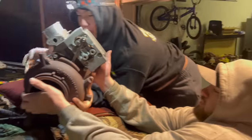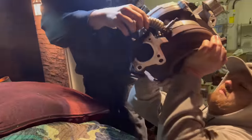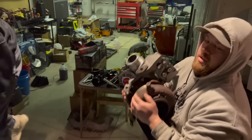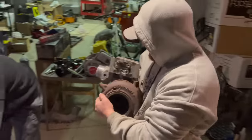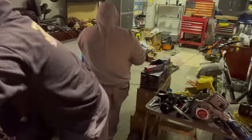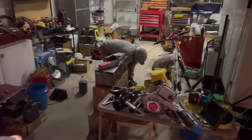Ta-da! I got it. Yeah? Ooh, nope. That's why it's the old turbo anyway. Yeet! Garbage. Nah, still, that's $400 right there. That's the core charge. We need the money back.